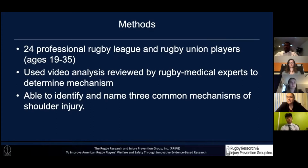As for the methods, the investigators utilized video analysis of the matches to determine the mechanism. These videos were reviewed independently by rugby medical experts, which is the phrase they used within the paper. And this included orthopedic surgeons, a sport medicine physician, rugby physiotherapist, and a few others. The rugby medical experts were asked to fill out a pro forma for describing the injury while watching the video, focusing on identifying variables like body position, arm at initiation of injury, how the arm moved during the injury, such as flexion or abduction, and the direction of the force on the arm, like anteriorly or posteriorly.